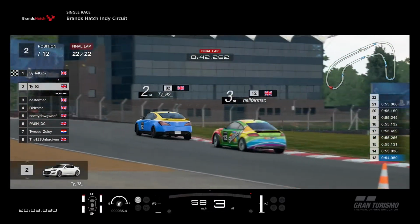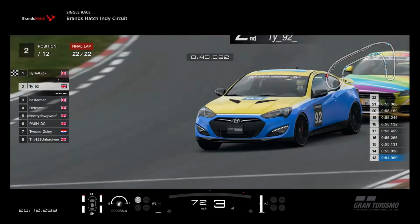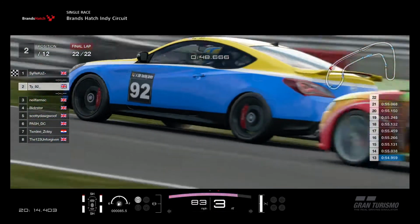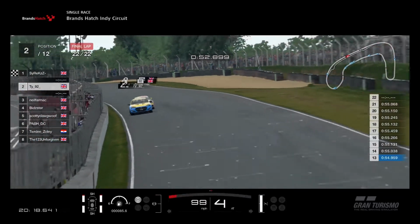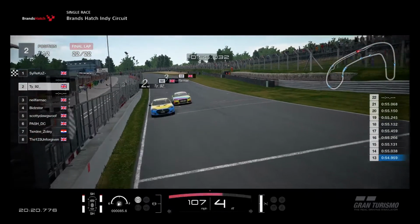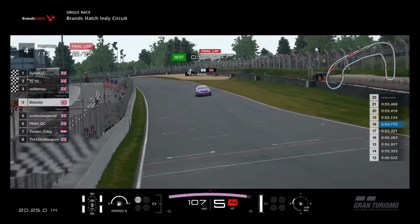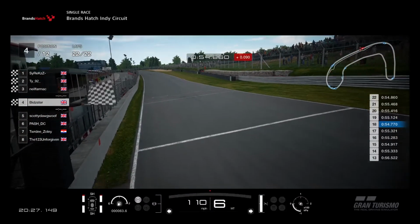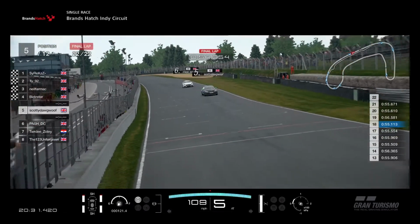Well done to him. In the Crown Athlete, TY is going to hold on for second place, or can he? Because Neil's right behind him. But again, I think TY's got this. With the Hyundai on the pure speed compared to the Audi, going to be close. But TY holds on to second place from Neil in third. Bidster's going to take fourth in the Megane. He'll take that, get some points in, do all he can. Scott is going to hold on to fifth, only just from Pash in the Audi in sixth place.